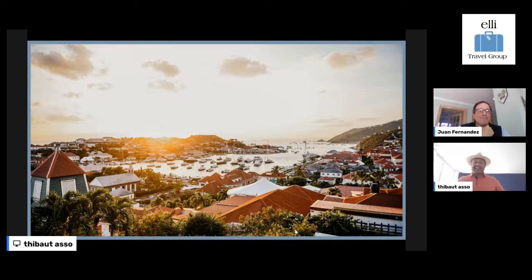Well, I believe it. You need to maximize your gas mileage there. So that's a perfect car for an island. And you see more and more electric cars on the rental side.